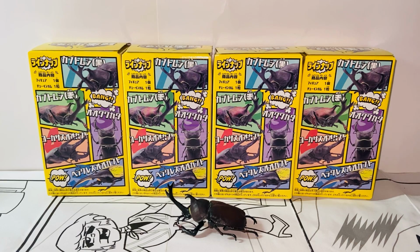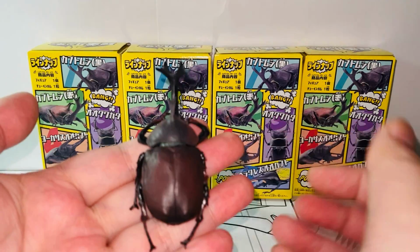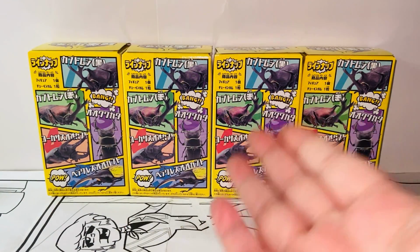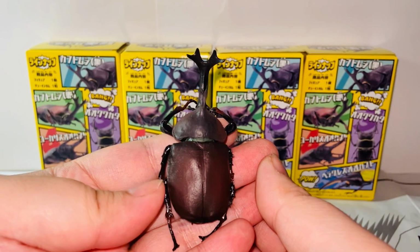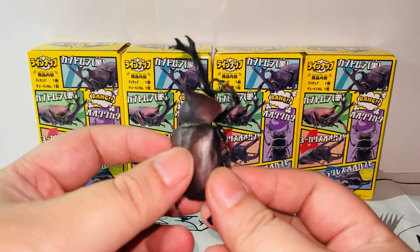In my previous video, I had reviewed number 2, the red Japanese Rhinoceros Beetle, aka the Kabutomushi Beetle, which is right here, and I loved it so much, so I decided to get the rest of the set: number 1, number 3, number 4, and number 5. Yep, I got it from my local Japanese supermarket, Nijiya, which is located in Japantown, San Jose, California.